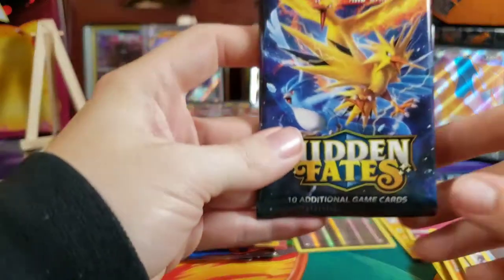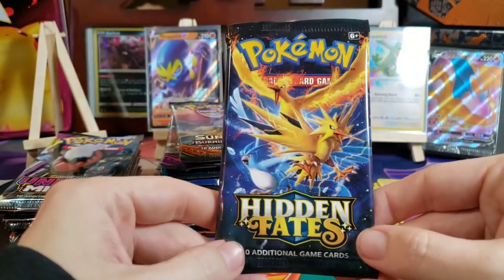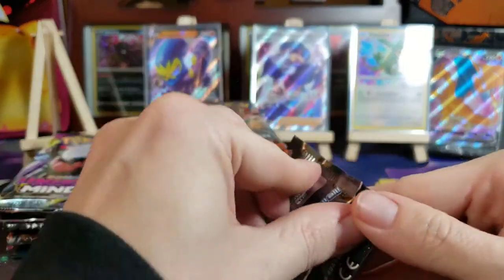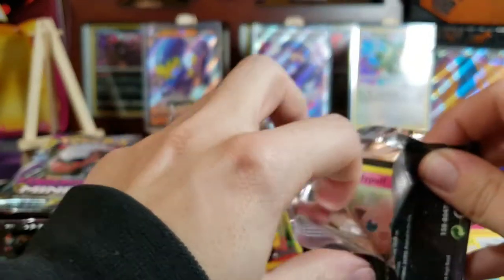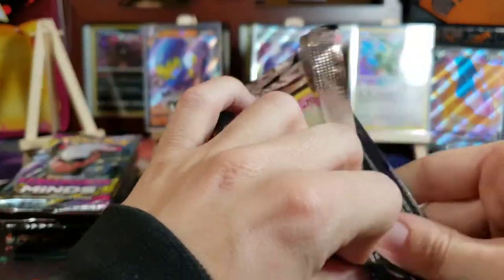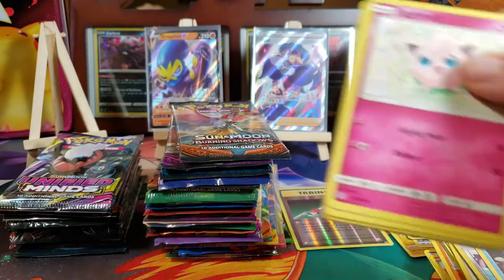Alright, one of the good packs, Hidden Fates. Trades Birds would be nice out of here, or another Shiny Mewtwo, that'd be cool. That's in this set, right? Shiny Mewtwo? Hidden Fates? Yes, the one that I gave you? Yeah, I'd like to pull another one of those.